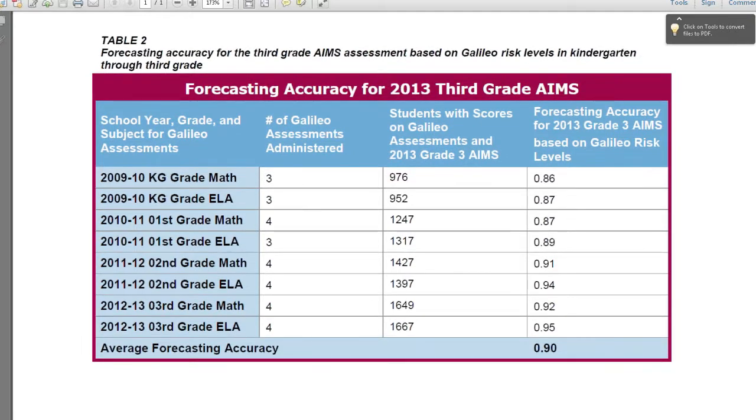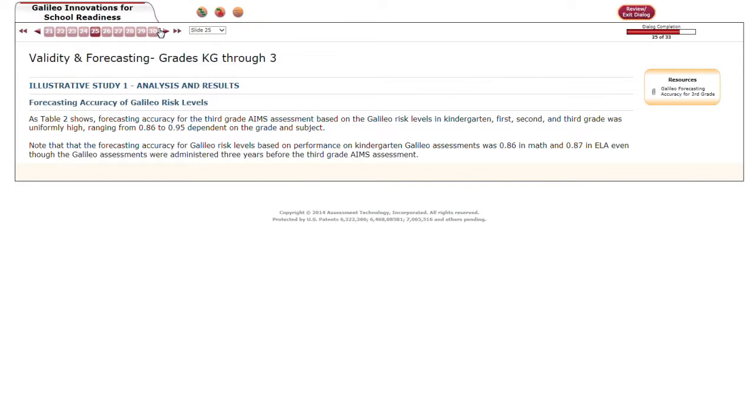this represents the overall forecasting accuracy for all of the Galileo risk groups. And you can see that forecasting accuracy is very high. Again, even 4 years before the statewide assessment, Galileo risk levels are accurately identifying which students are likely to fail the statewide assessment at levels of 86 and 87%. And again, when we work up to the same year of the statewide assessment, 92 and 95% of students were classified accurately. So this suggests that this information really can be used to identify students even several years in advance of the statewide assessment.